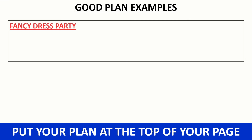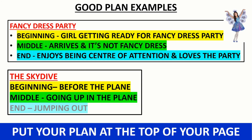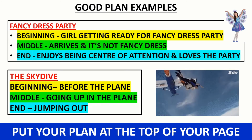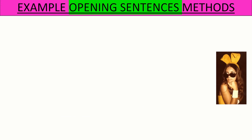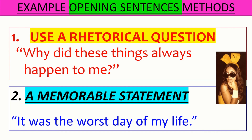Okay, here's a couple of good plans. You will get a mark for your exam. So nice and simple, beginning, middle, and end. Put this at the top of your exam paper, question paper. Example opening sentences. We want to give a good first impression and last impression to the examiner. So you could either use a rhetorical question or a memorable statement, so a real statement that stands out.